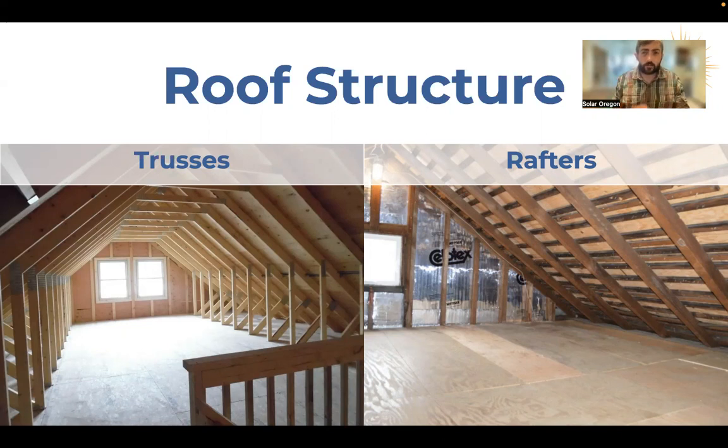Here's how you should think about this. Think of roof structures in two general categories. One of them is where you have trusses, and that's the image on the left, and the other is where you have rafters, which is the image on the right. Trusses are where you have these vertical and horizontal support beams, and oftentimes you'll see these metal brackets here attaching the support beams to the main rafters on the underside of the roof.